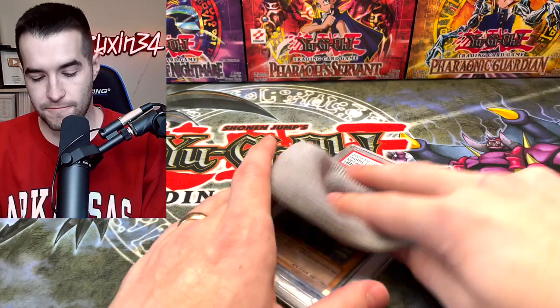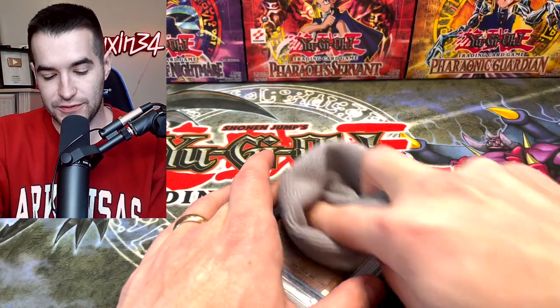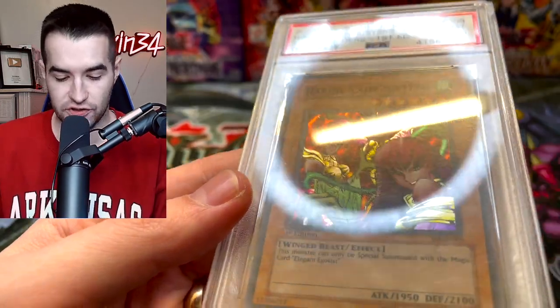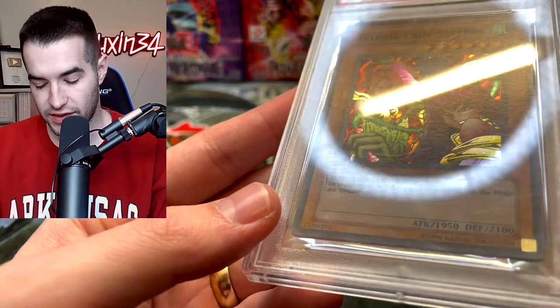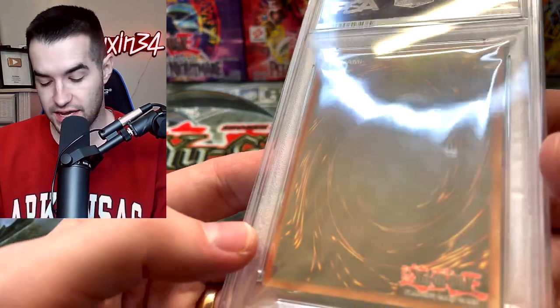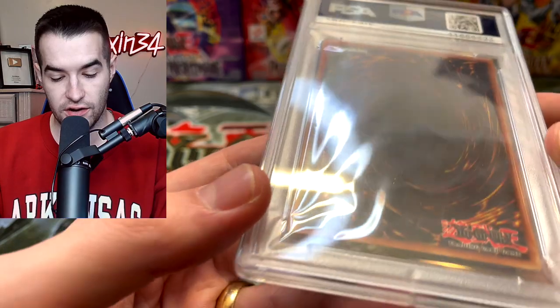Let's take the cloth to it. Just wipe it down. See if this will help a little bit. It helped a little, but the scratches are obviously not going to come off. It's the smudges you're trying to go for. So a little bit scratched up on the case, it seems. So not the best case overall. There is a big smudge right there, so keep that in mind.